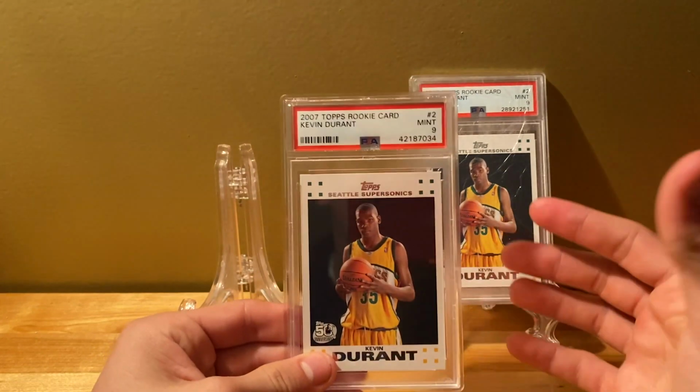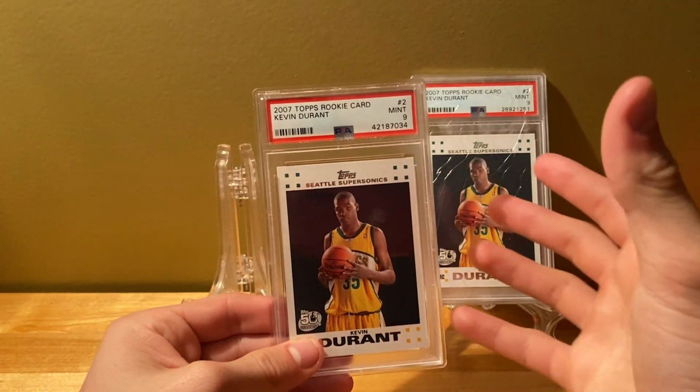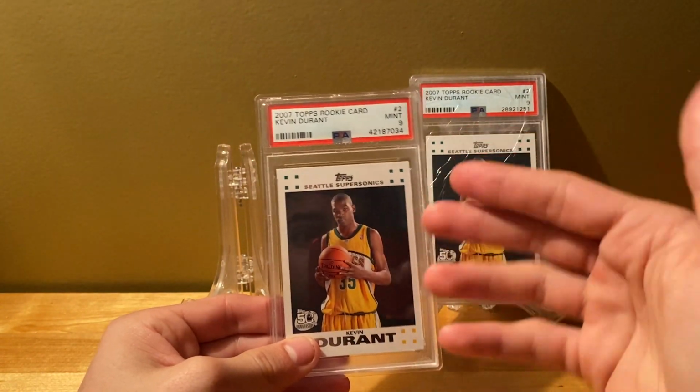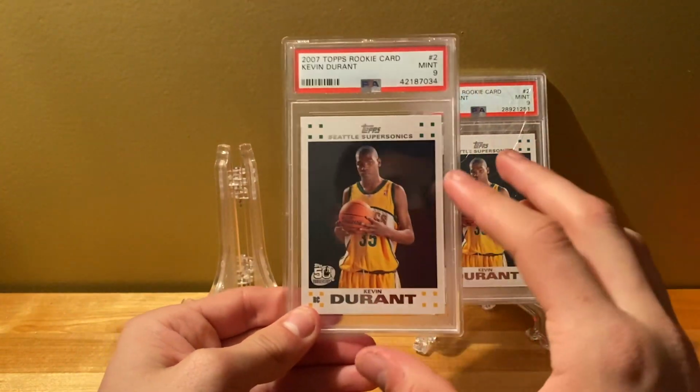Now, getting into holding or selling, for me personally, or whoever is watching this video, if you have these cards or even just one card, right now I am going to currently hold these cards.